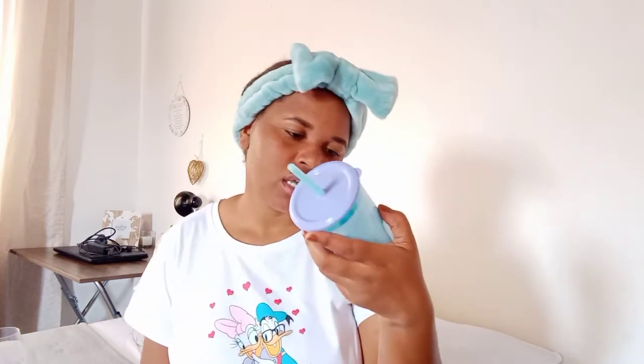Also got my baby this thing. I'll just say a glass or whatever. I don't know what to call it. It's written straw tumbler character. That's what it's written here. I bought her that for Christmas just to enjoy her drinks a little bit more with a little bit of drama.